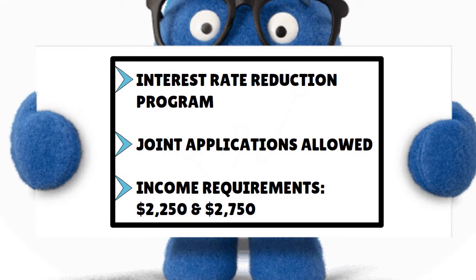In terms of income requirements, you must earn at least $2,250 if you are submitting an individual application, and $2,750 if you are applying with a co-applicant. And Prestige Financial will not consider self-employment income when determining your ability to repay your loan. Okay?